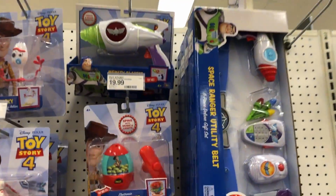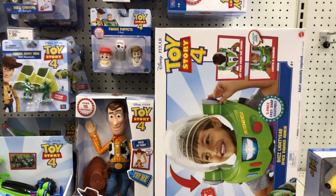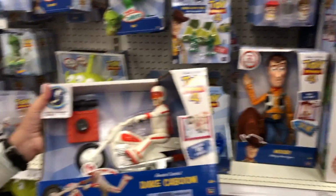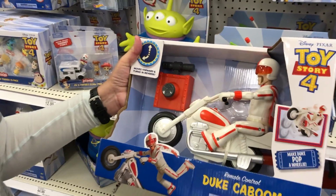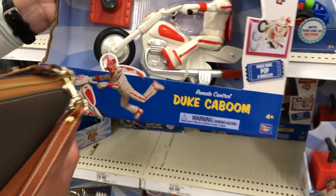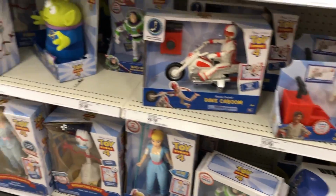Infinity blasters and Space Ranger utility belts and spinning rockets and finger puppets. And look at this giant Buzz Lightyear Space Ranger armor. That's cool. There's a bigger Duke Kaboom. Okay, bigger Duke Kaboom. He's a remote control Kaboom. And here's another one, Stunt Racer. Look at him. He's smiling. He's having a good time. Wow, I mean, lots of things, lots and lots and lots.